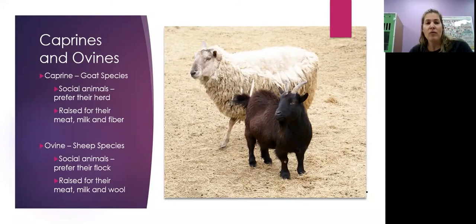My ovines. Now, ovines are your sheep species. So anything and everything ovine is going to be sheep related. Sheep are also social animals, but they like to be in their flock. So we got a herd of goats and we got a flock of sheep, okay? Like a flock of geese. But sheep are raised mainly for their meat, their milk, and their wool, okay? A little bit different, a little bit the same. So we're gonna classify these guys as small ruminants, okay? You could also put your llamas, alpacas, and camelids in the small ruminants category, okay?